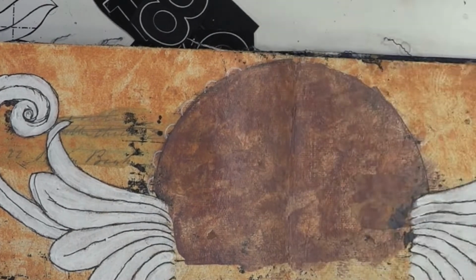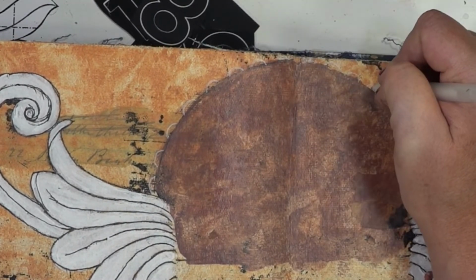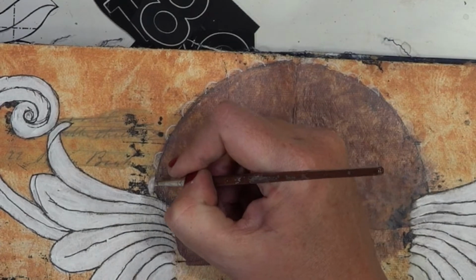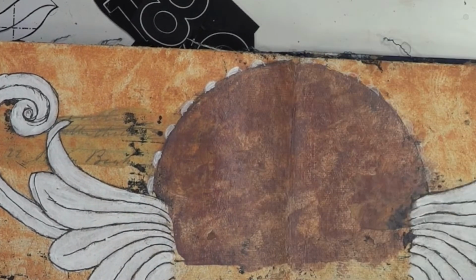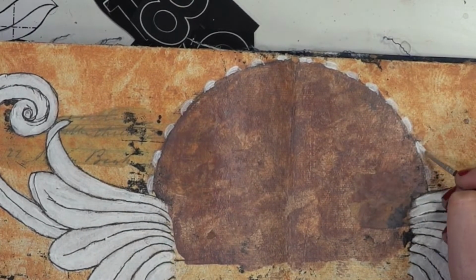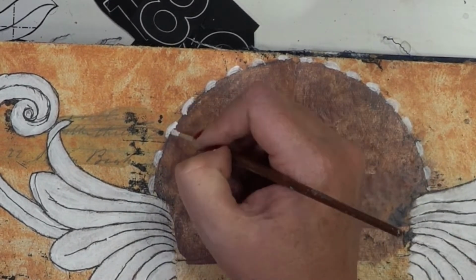So now I have a white gel pen, and I just wanted to get kind of doodly. So I'm just drawing a little bit of some half circles here. It's a Zentangle pattern. I believe it's called Crescent Moon. And then you'll draw some lines around it. But I'm just taking a bit more of that white gesso to brighten up these circles.